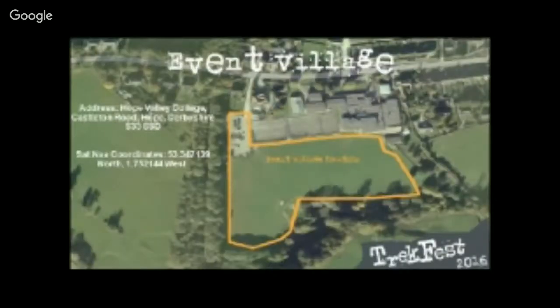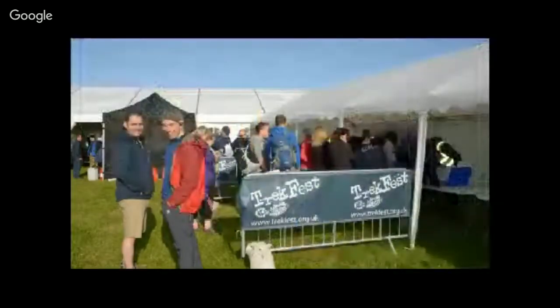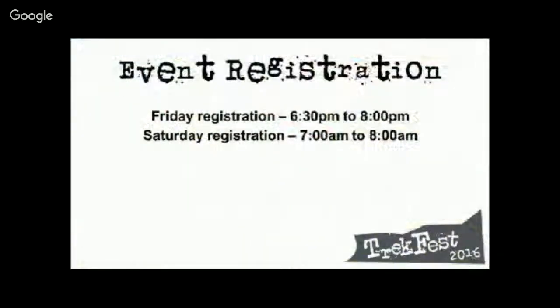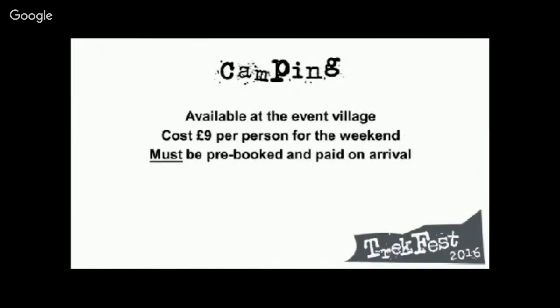The event village is open from 6:30 on Friday evening and 7 o'clock on Saturday morning. Upon arrival, follow directions to event registration. This is open between 6:30 and 8 on Friday evening and 7 and 8 on Saturday morning. Unfortunately, registration is only available during these times. Camping is available but must be pre-booked. Payment is on arrival. The cost is £9 per person for the weekend.